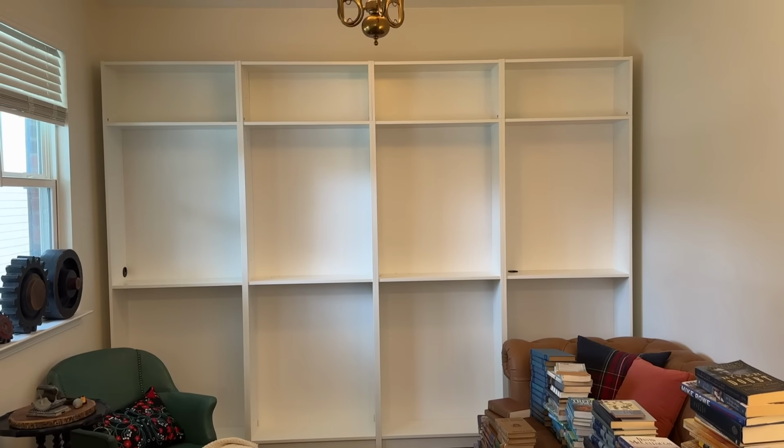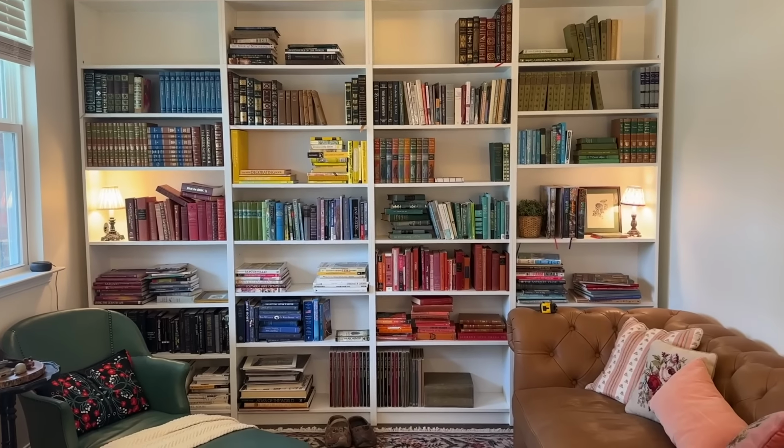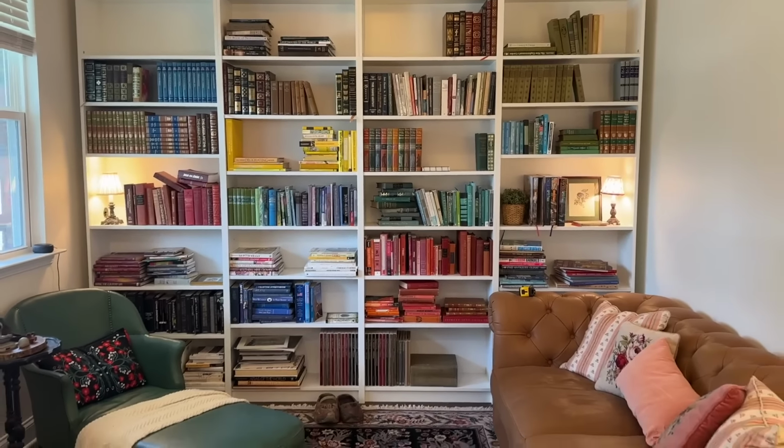Got all the books, all the not children's books, off the floor and onto the shelves. I was really getting overwhelmed, and it's funny, I've done this so many times and yet I was still totally overwhelmed, like, how do I do this? But what I don't have up here is decorator items.